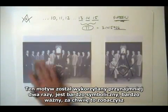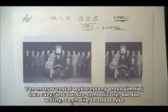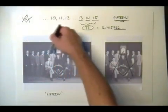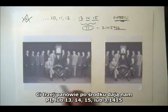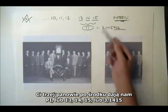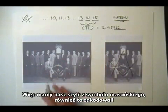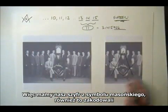Now, this motif was actually used at least twice, and so it becomes very symbolic and very important, and we're going to see this. So this 15 we'll see over here. When we go 1, 2, 3, 4, 5, 6, 7, 8, 9, 10, 11, 12, these three gentlemen in the center here actually give us pi, or 13, 14, or 15, or 3.1415.